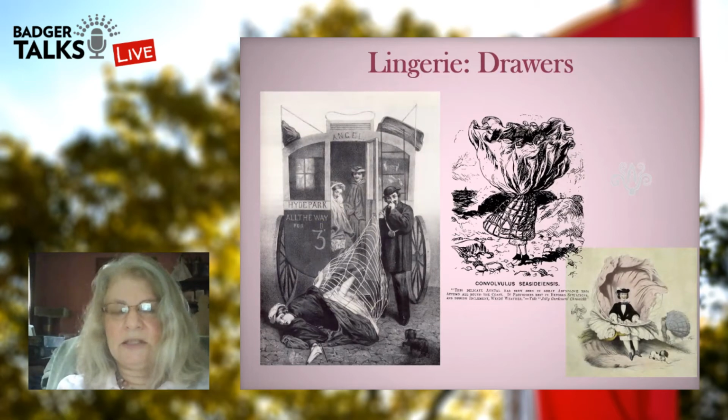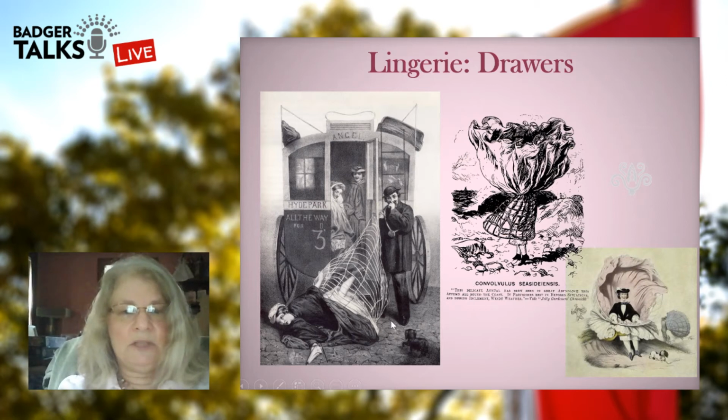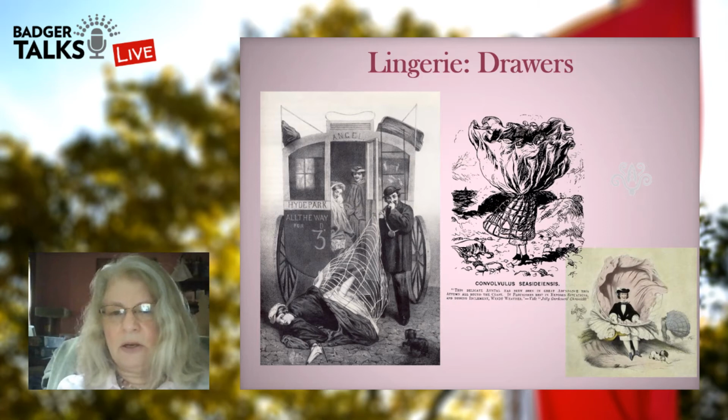So what we begin to see is the introduction of women wearing drawers. This woman is wearing drawers. I believe this woman possibly is wearing drawers, since you can see her chemise line right there. This woman is not wearing drawers. So drawers have been around. They are a male undergarment, worn at least since around the 17th century, but definitely through the 18th century.